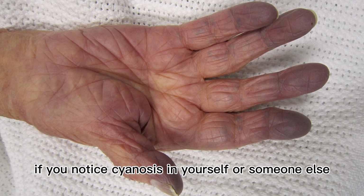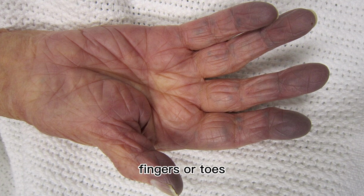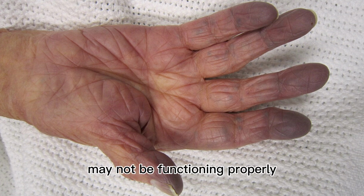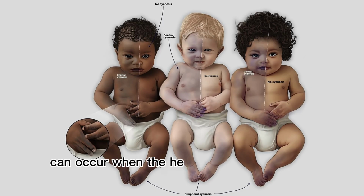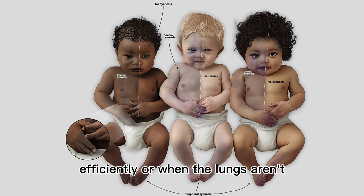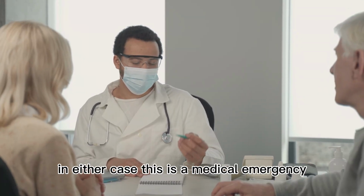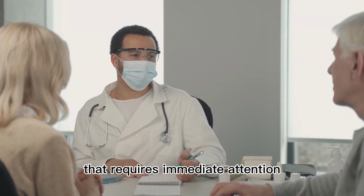If you notice cyanosis in yourself or someone else, particularly around the lips, fingers, or toes, it's a warning sign that the heart or lungs may not be functioning properly. Cyanosis can occur when the heart is unable to pump blood efficiently or when the lungs aren't oxygenating the blood adequately. In either case, this is a medical emergency that requires immediate attention.